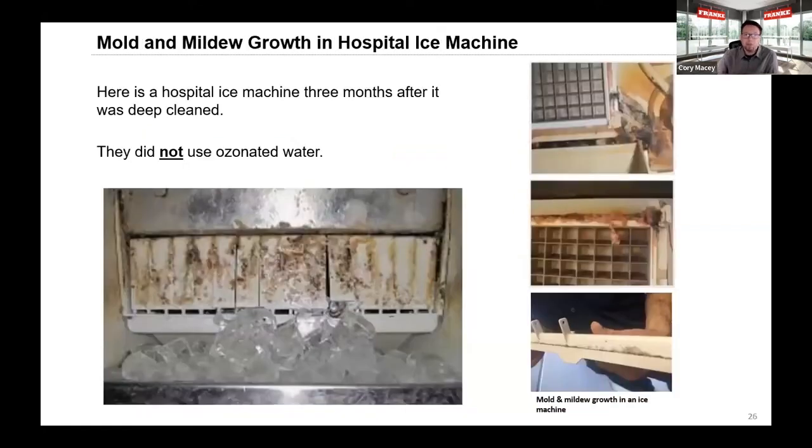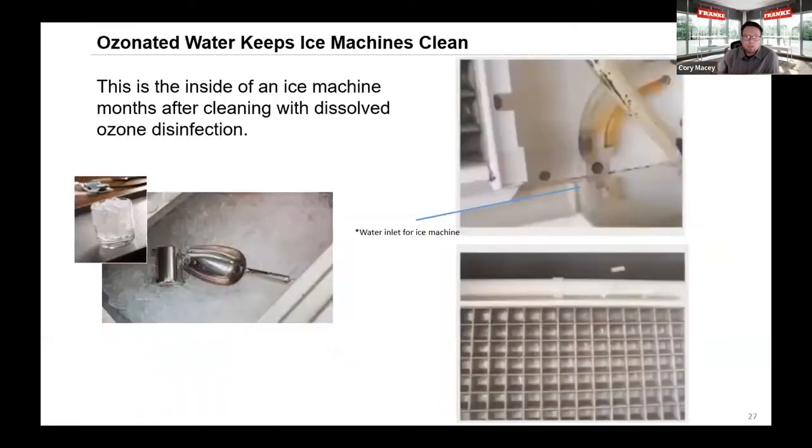Here's an in-field example of the problems caused by mold and mildew growth in a wet environment. This is the inside of a hospital ice machine. A mere 3 months after a deep clean, you can see the buildup of mold and mildew and yeasts. This type of buildup can be found in ice machines in hotels, cafeterias, gas stations, and restaurants. Some hospital ice machines use ozonated water for disinfection. This is the inside of an ice machine months after deep cleaning using ozonated water. So you can notice here, there are no signs of mold or mildew.